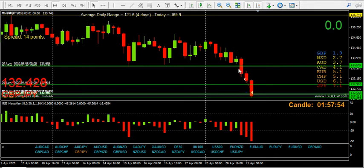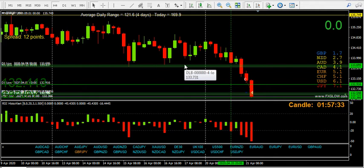Waited for the H4 to close. Waited for this. Remember, we talk about the burst through, pullback, break and close. So that was a strong signal to the downside, massively strong there. But I didn't want to trade into all of this and that was last night anyway, 8 o'clock in the evening.